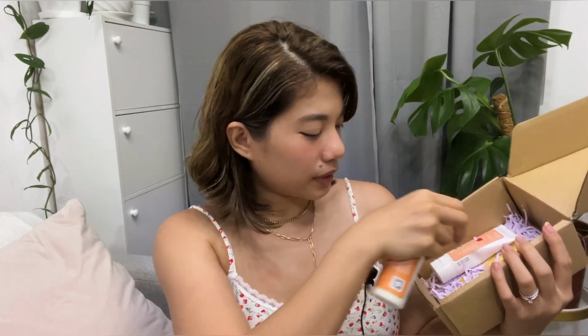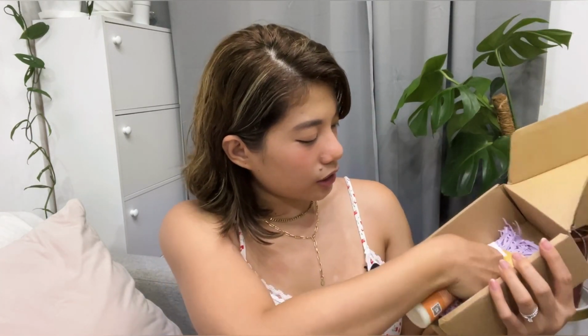So we have the Bum Scrub, and then the Body Butter, Triple Lightening Serum, and the Sun Gel. Ayan. So let's talk about them one by one.